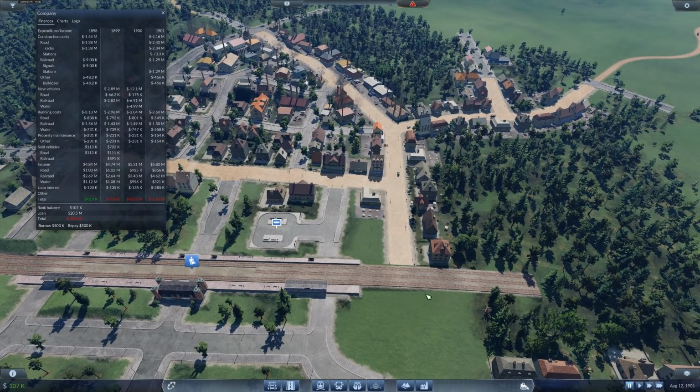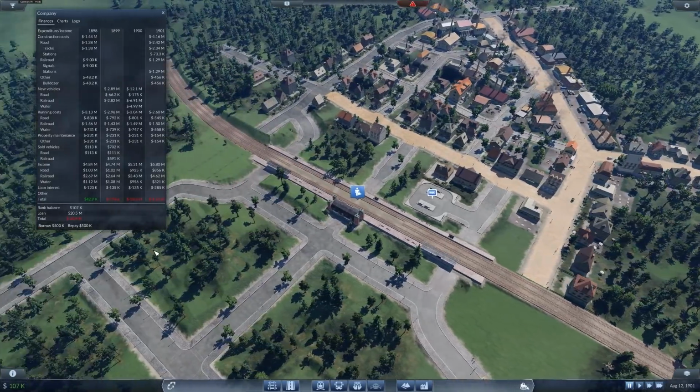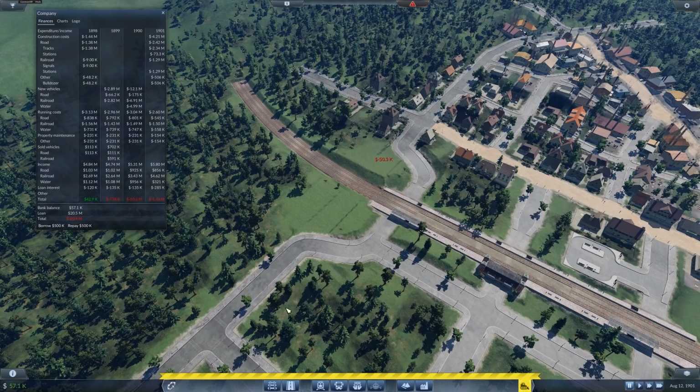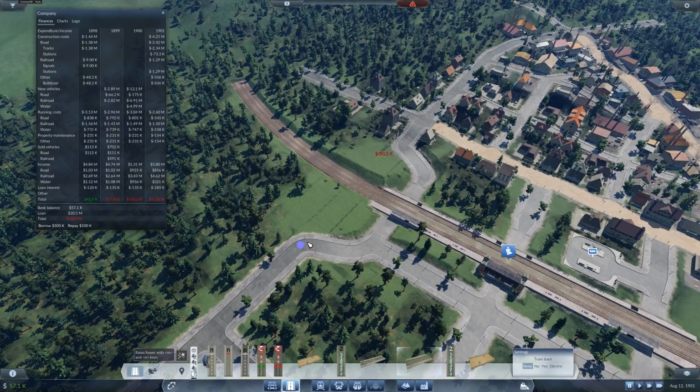Which is grand. The only thing I need to do here now is to get some means of people from side A getting to side B without having to flip the record over. We'll try this. Go on.